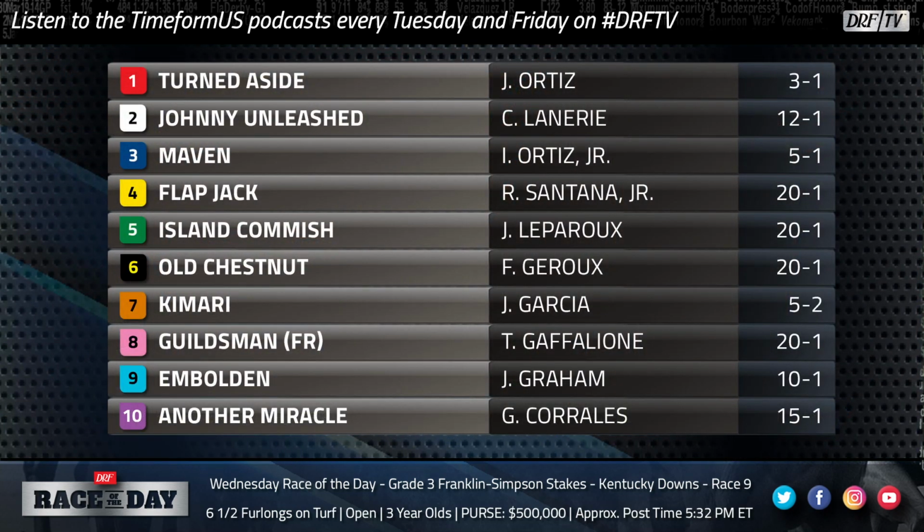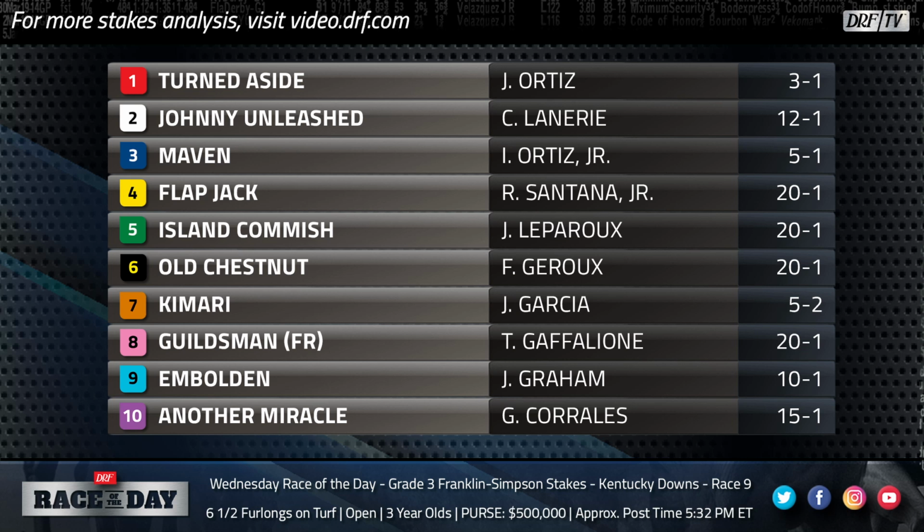Let's throw up the field for race number 9 at Kentucky Downs. We're going 6.5 furlongs on the turf. This is the Grade 3 Franklin-Simpson Stakes for 3-year-olds. Remember to download free Formulator past performances for this race on the Race of the Day event page at DRF.com. Access them, handicap along with us.